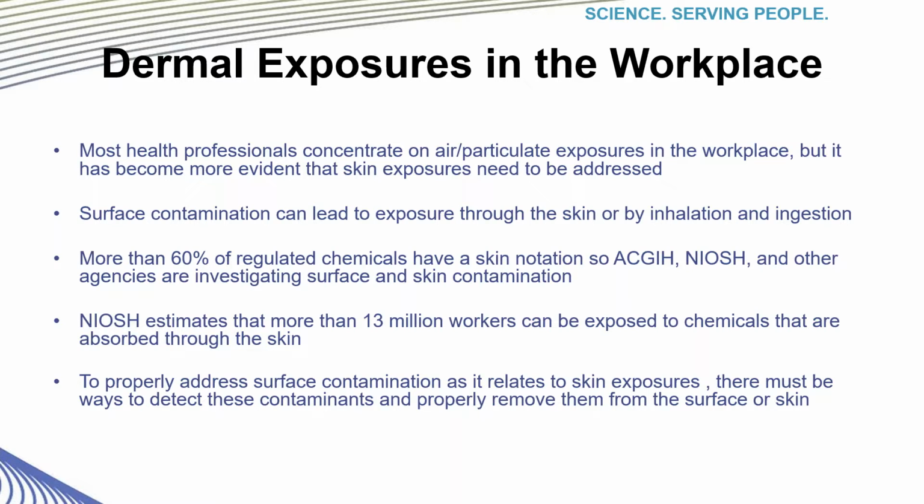Most health professionals concentrate on air and particulate exposures in the workplace, but it has become more evident that skin exposures need to be addressed. Surface contamination can lead to exposure through the skin or by inhalation and ingestion. More than 60% of regulated chemicals have a skin notation, so ACGIH, NIOSH, and other agencies are investigating surface and skin contamination. NIOSH estimates that more than 13 million workers can be exposed to chemicals that are absorbed through the skin. To properly address surface contamination as it relates to skin exposure, there must be ways to detect these contaminants and properly remove them from the surface and skin.